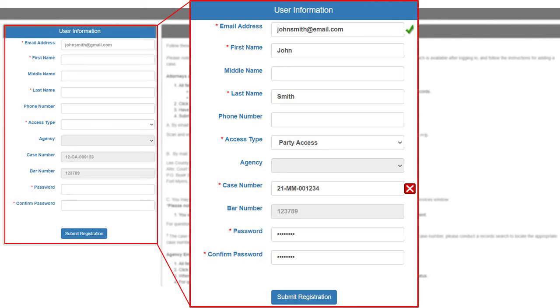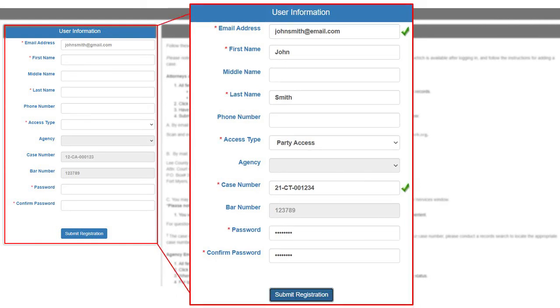The case number will no longer be grayed out. So from here, you will place the case number, and our system does read and validate that case number. So if the case number is incorrect, or it cannot read that it's a true and accurate case number, you would see a red X. Now, if it's a true and valid case number, you should see a green check mark. So once you see the green check marks, you should be able to submit your registration.